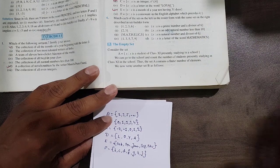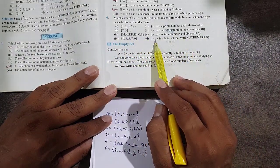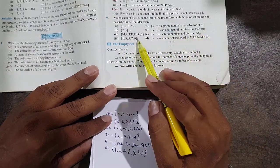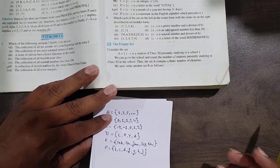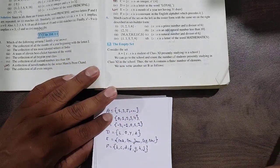Now moving towards question number 3, mathematics. I think this is mathematics, so that will go with D, and the remaining one, 1, 3, 5, will go with odd natural numbers less than. So this way we can solve all the questions of Exercise 1.1 of CBSE Class 11th maths.